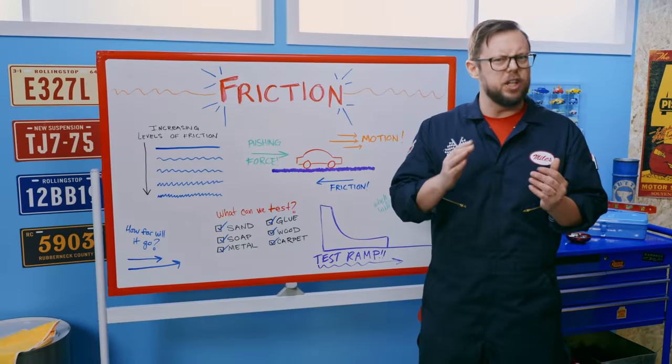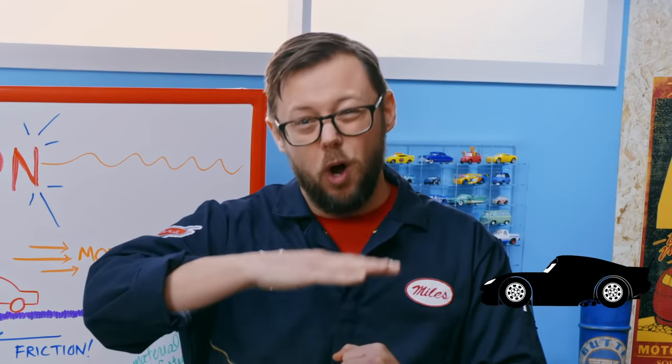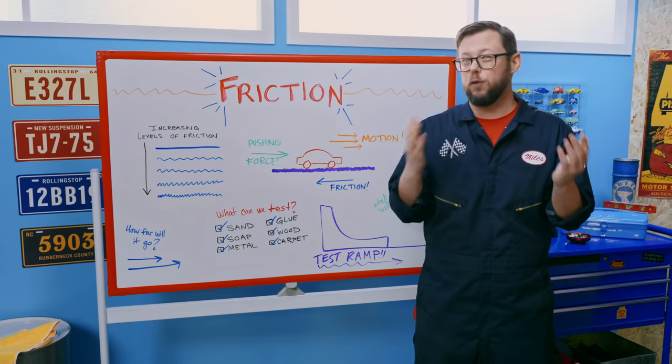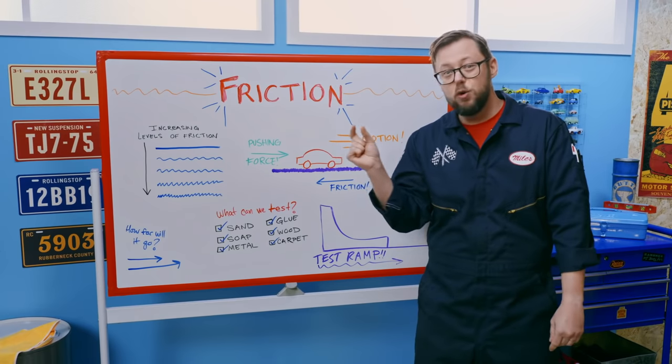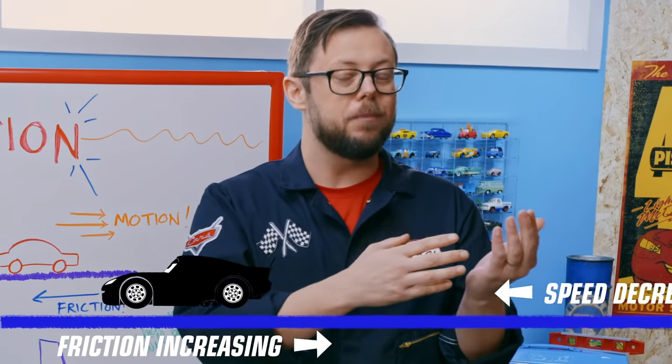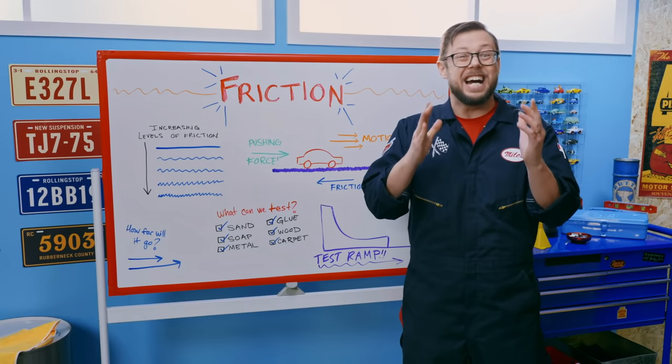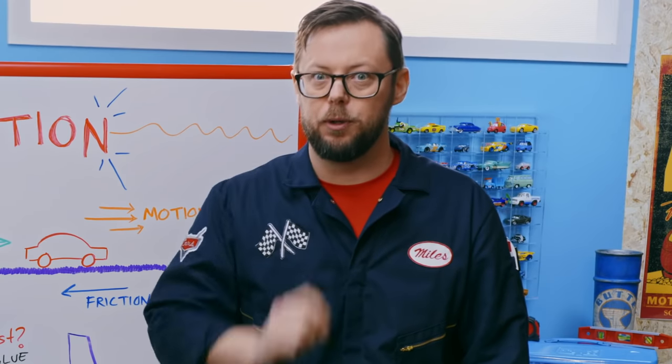Friction is actually pretty simple. It's the resistance when one object travels over another. Friction slows things down. And if it wasn't for friction, an object that is moving would never stop moving. The more friction an object has, the quicker it will slow down. So if we want our die-cast cars to go super fast, we want to race them on a surface that has the least amount of friction possible.